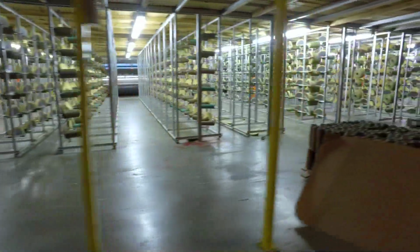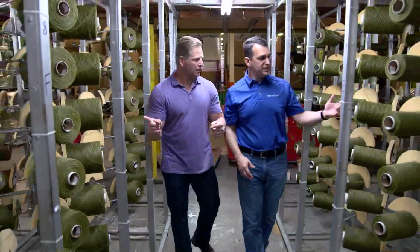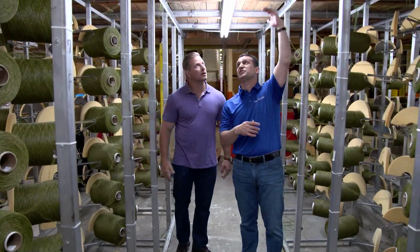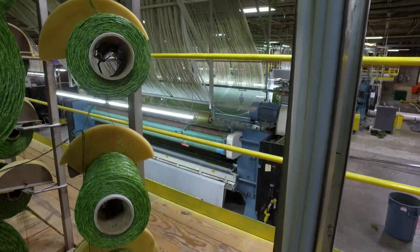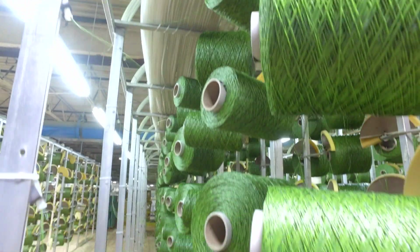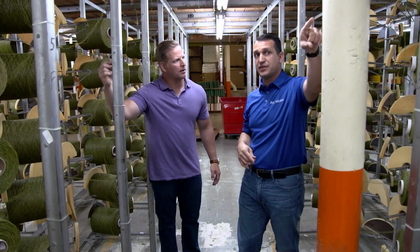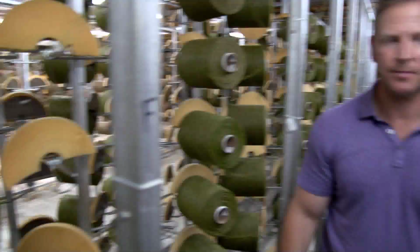Wow, so this is all the material we just saw extruded on all these spools. Yeah, all these fibers. This is the thatch fiber here, so this goes into the base of the product. And then above us is the face fiber, the green part. Oh my God, there's like thousands of spools here. And they all go up these little tubes. They run through these plastic tubes and over and then through the needle and they come together at the tufting machine. So that's where we're going next. Let's check it out.